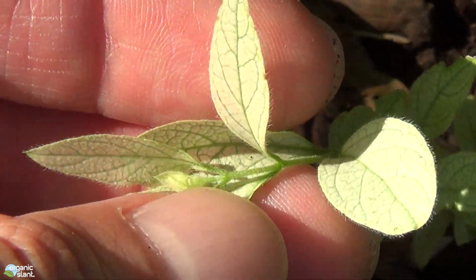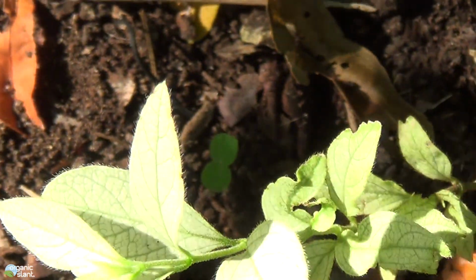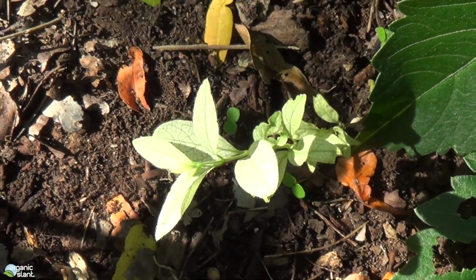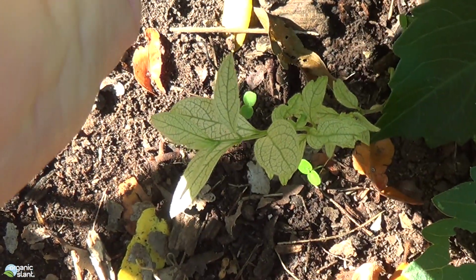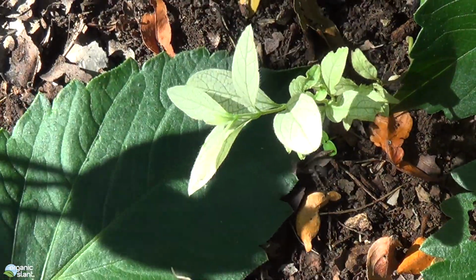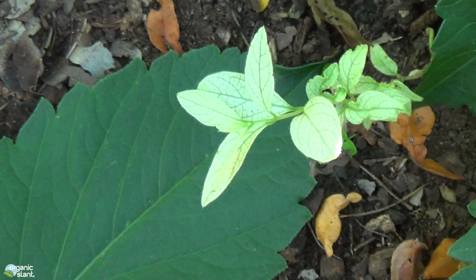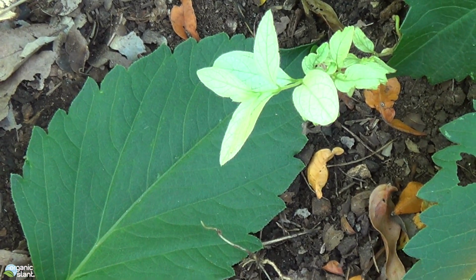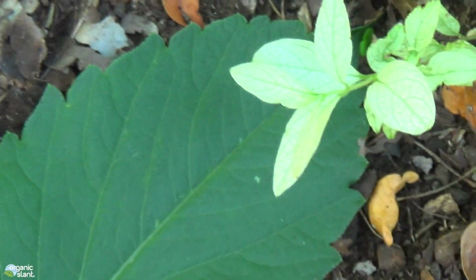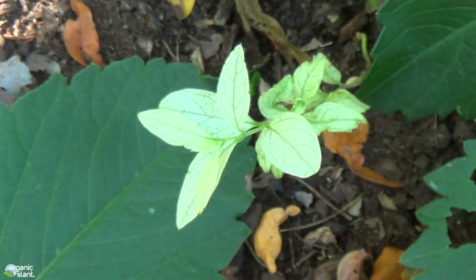Now, these are plant cancers. Now, as you can see, let's go, I'll shade this a little bit, and I'll put down a leaf of a dahlia next to it. Now, see the difference in color? That's supposed to be green, and this is the albino, because it's white.